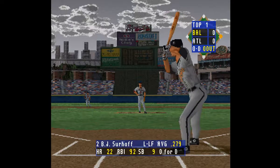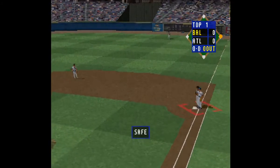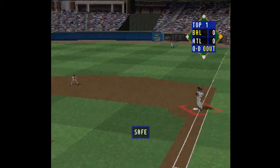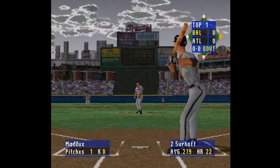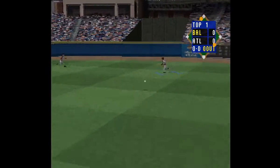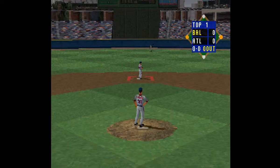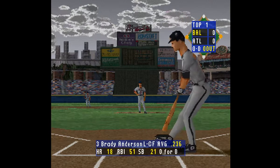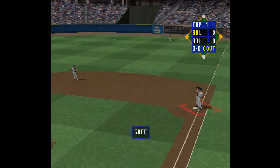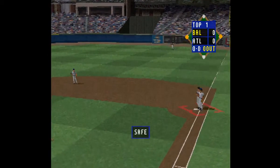Now stepping up to the plate, B.J. Surhoff. Pickoff throw to first. The runner's moving on the pitch. Into the gap. That lands in the gap between the outfielders. Throw to second. They've got a good chance to score here. Pickoff throw to first. Another throw to first.